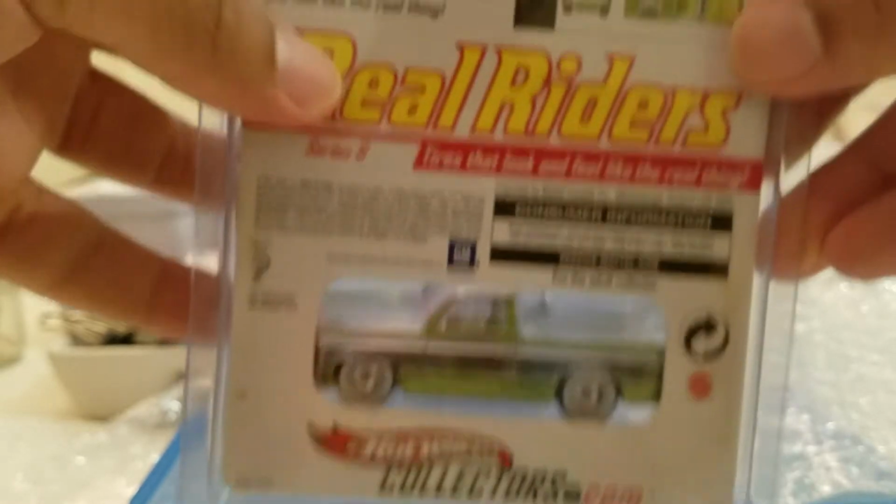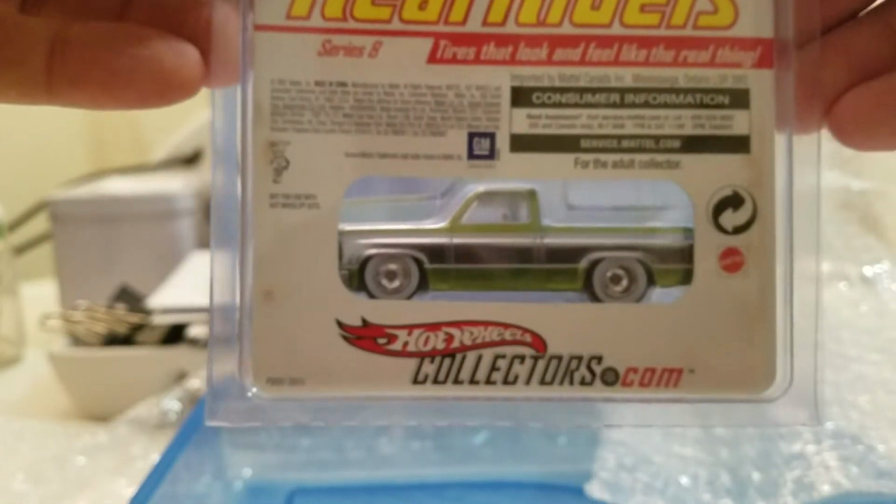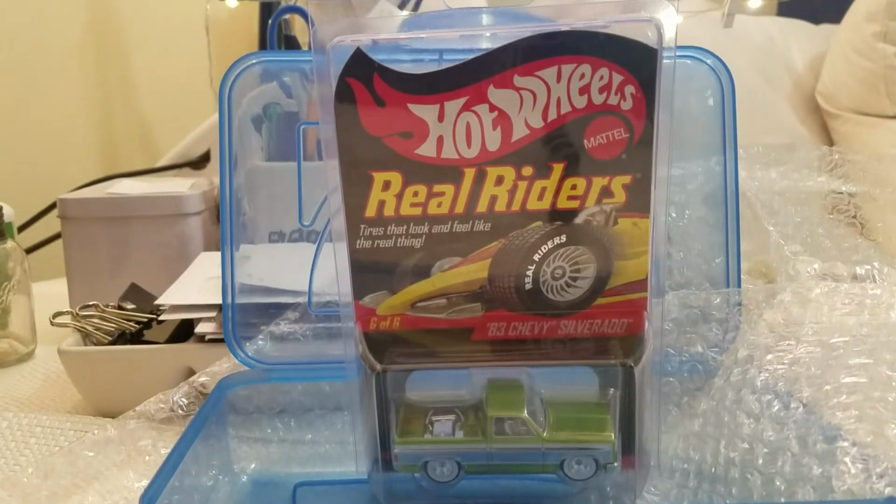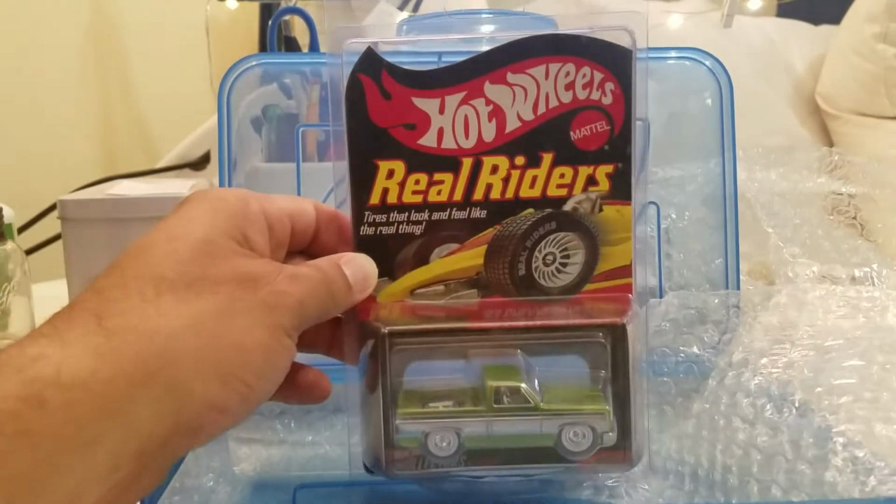Guys, thank you so much. I will be showcasing more cars. For now, Grail piece. Enjoy it. And I like that he put it in this plastic container to preserve it.